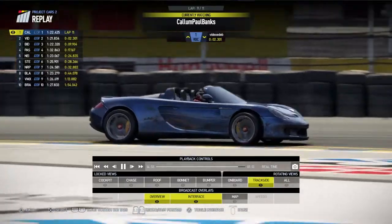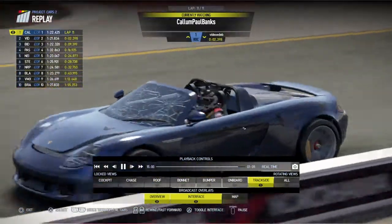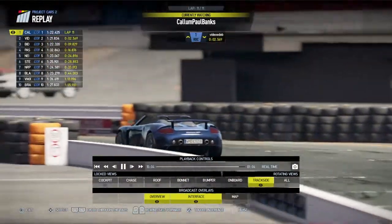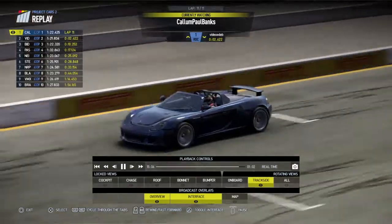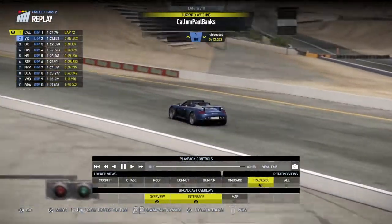Callum Paul Banks looking for his first win on Project Cars this season. Here we go. He would have won the first race if it wasn't for the wheel problems, but making up for it now, Callum Paul Banks wins race 2 of the first round of the Porsche Series. Well done to Callum. He wins the race at Sonoma Raceway.